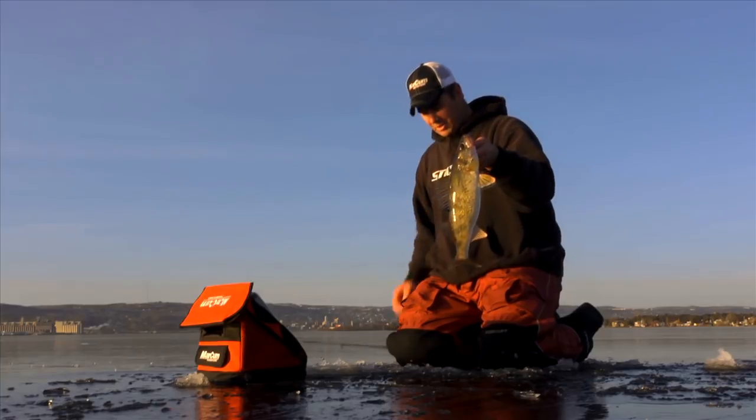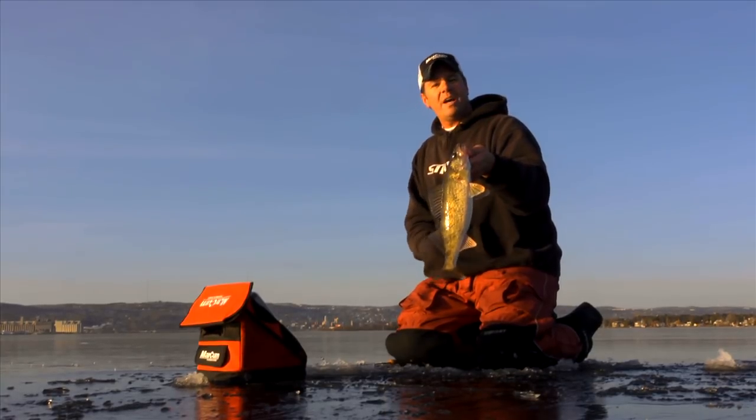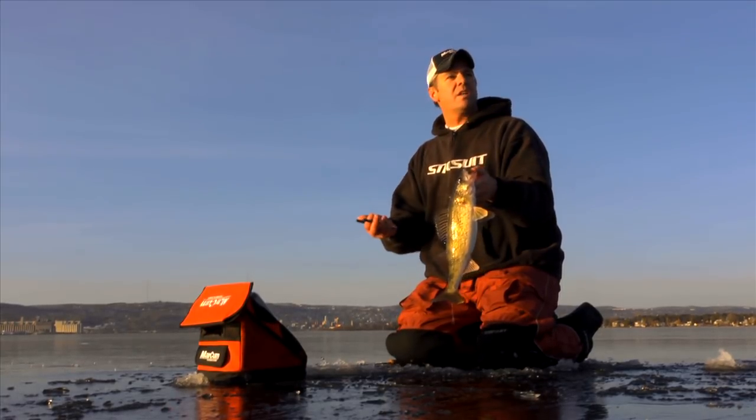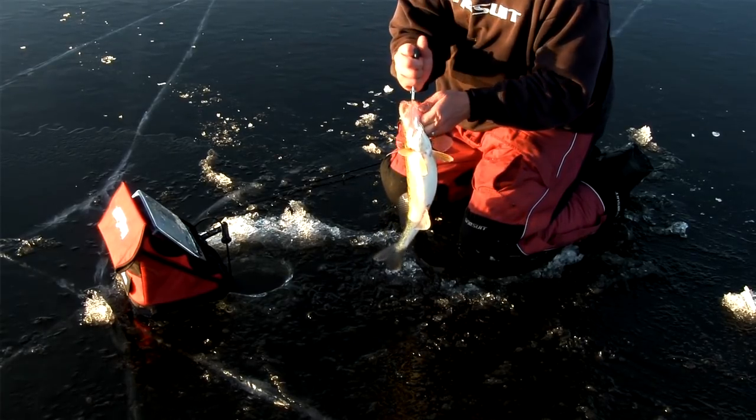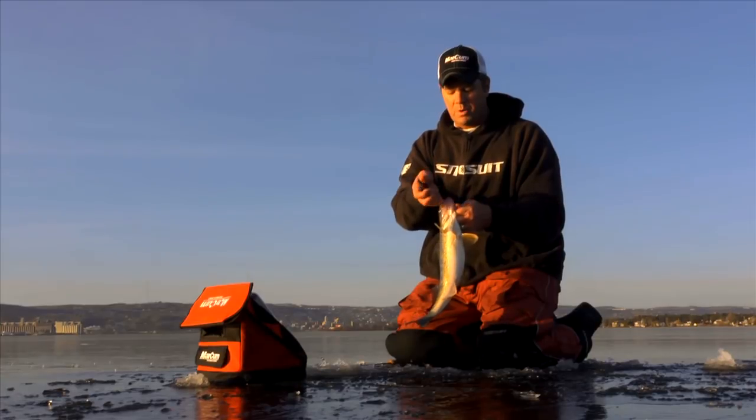This is just one of those special days, early ice. You know, really, it just iced up 4 days ago. We've been making about an inch of ice per day. So we've got more than plenty to support foot travel.